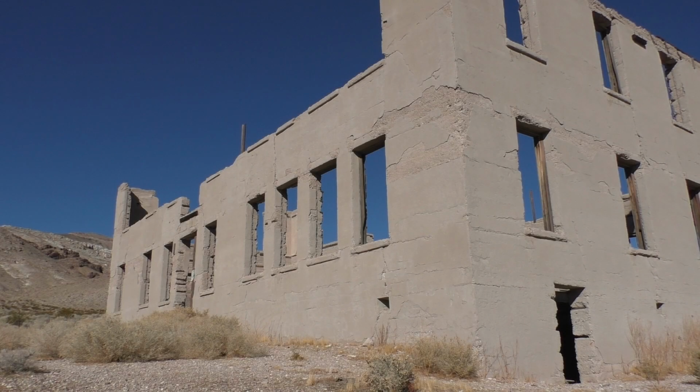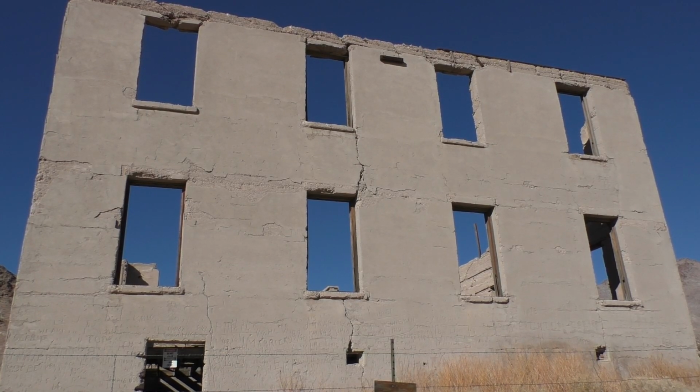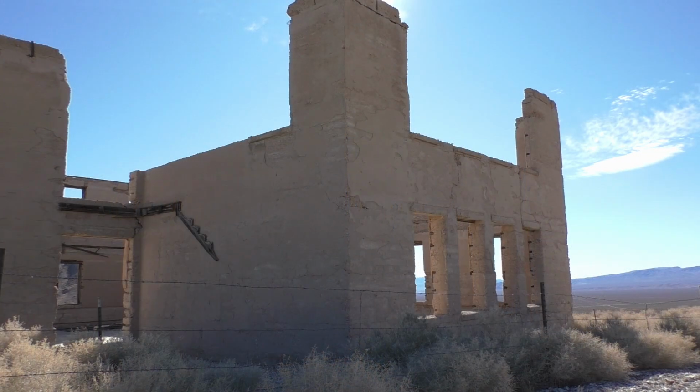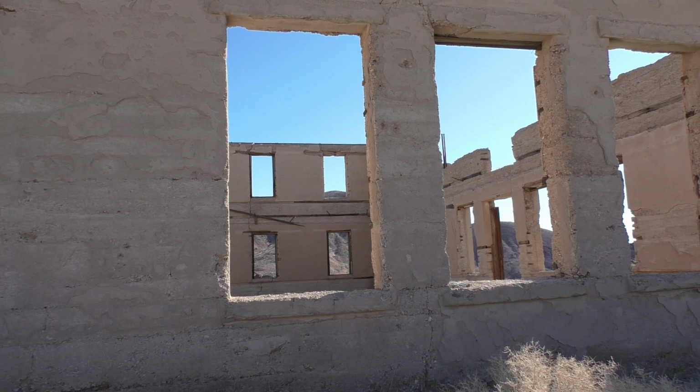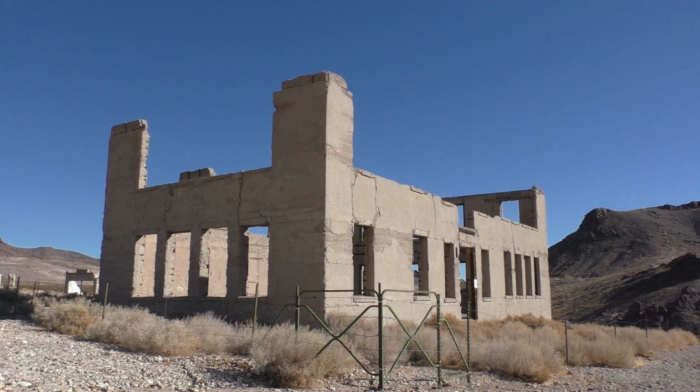This one is the school. In 1907, Rhyolite secured a bond of $20,000 to build a school. It opened in 1909, but only stayed open for 2 years. In 1911, the school was closed. The unpaid bond was passed down to the town of Beatty, and in 1978, the bond was finally repaid.